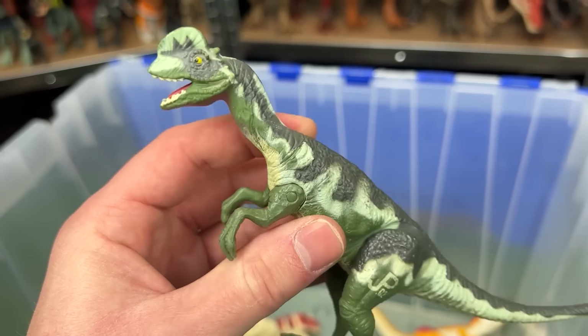This one's an interesting looking dinosaur. This is the Oranosaurus from Roar Attack. It's got a huge spine running along its back and a slide lever action on its side to move the head up and down. This next figure is Ankylosaurus Bumpy. It's got the huge shell on its back, the spikes coming off the side, and a slide lever action to swing its tail back and forth.